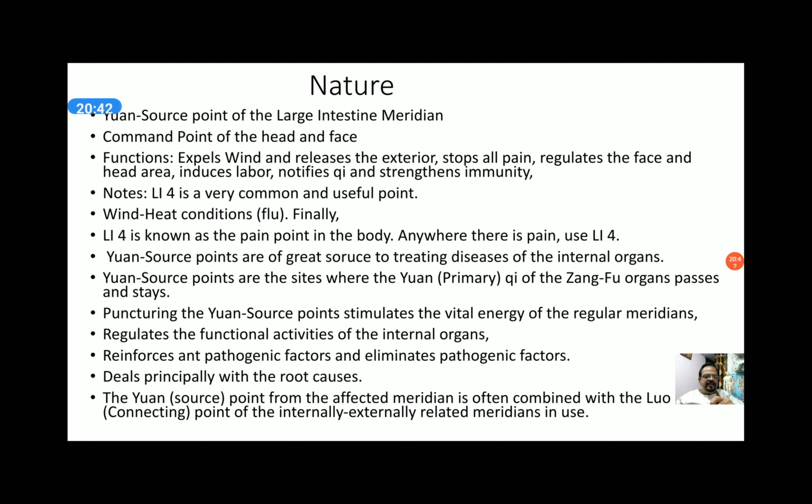External pathogens will become internal pathogens when they are not cured. Our body's antibodies do not work properly on the external pathogens, and then they become internal pathogens. Okay, understand? This Li4 expels the wind and releases the exterior pathogens. Stop all the pains.